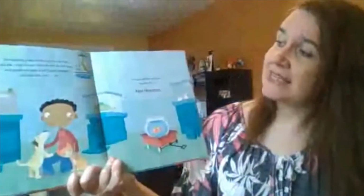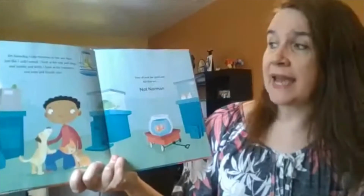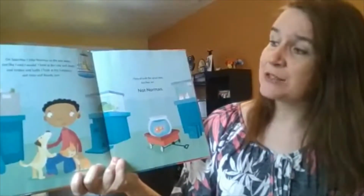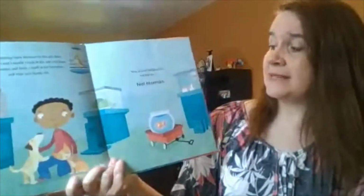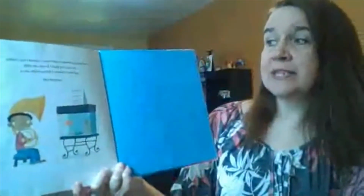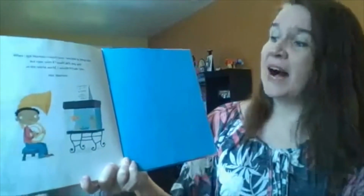On Saturday, I take Norman to the pet store, just like I said I would. I look at the cats and dogs and snakes and birds. I look at the hamsters and mice and lizards too. They all look like good pets, but they are not Norman. When I got Norman, I wasn't sure I wanted to keep him, but now, even if I could pick any pet in the world, I wouldn't trade him. Not Norman.